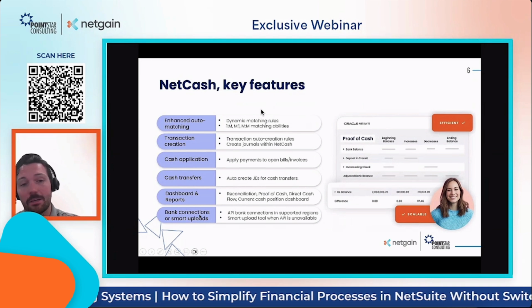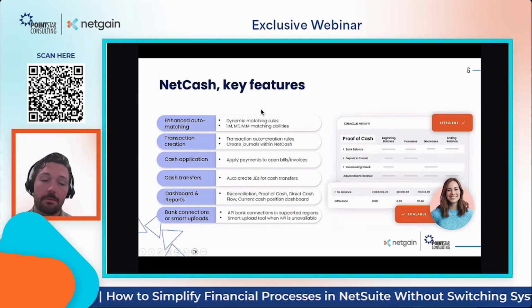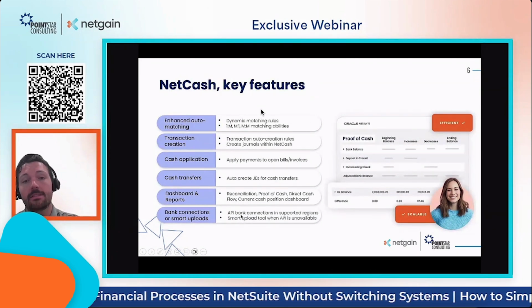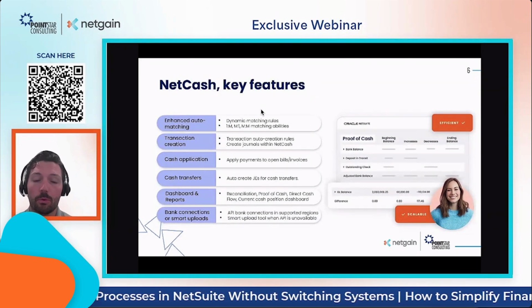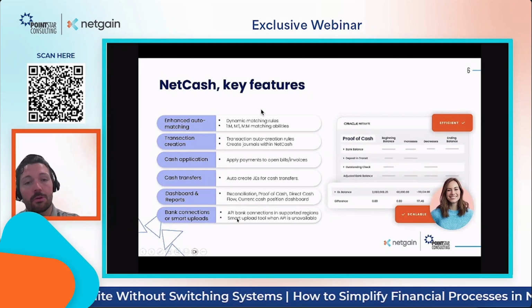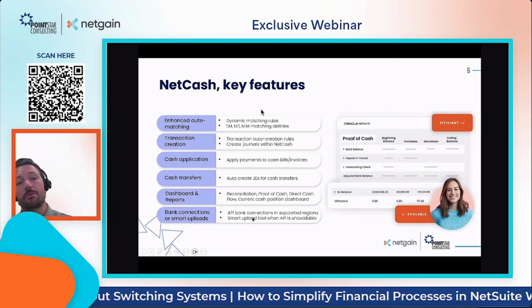And then lastly, talking about bank connections: how are we getting the bank information inside of NetCash? One of two ways. API connections are available in supported regions. We're working to get there in Southeast Asia. We're not there yet. When those are not supported, we have a smart upload tool, which is simply a drag and drop of CSV information from the bank.